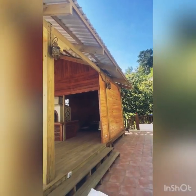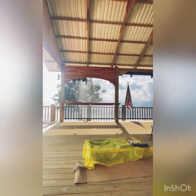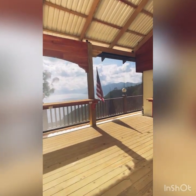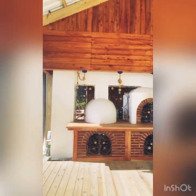Okay, so here's our structure out here. Still under construction. I have the screens pulled. It's been pretty windy, just to keep the weather out. And then this is our bar. They haven't finished the top yet. They need to varnish things, protect it. But isn't this beautiful? Turned out really good.